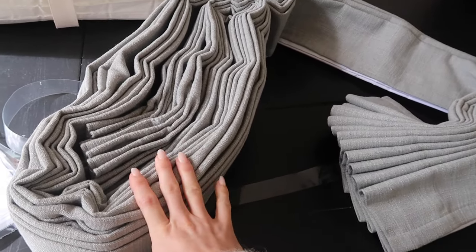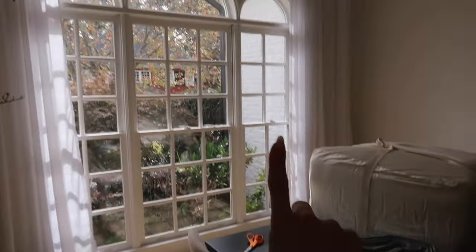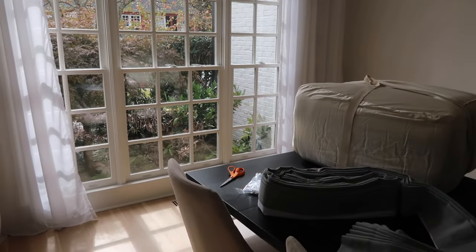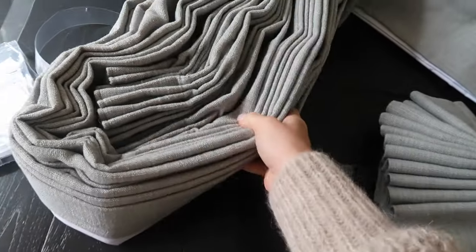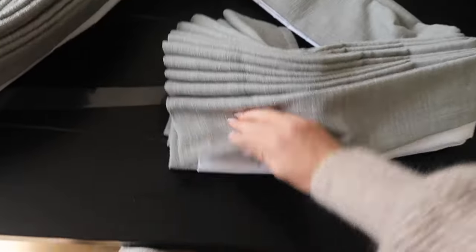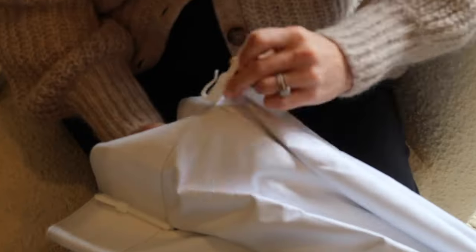So we're gonna go ahead and hang these up because the nursery is right above this room, and the sun comes blasting in the middle of the day, and it's just so hot in there. So we figured we can close these, at least now that we have them, to keep some of the heat out, because they are thermal blackout, which will be nice. So we're gonna go hang them up.